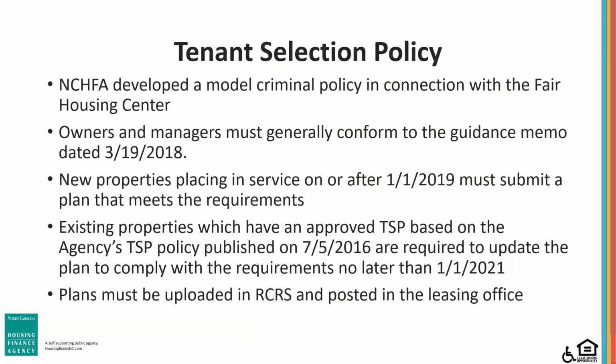The agency has developed a model criminal policy in connection with the Fair Housing Center. Owners and managers must generally conform to the guidance memo dated 3/19/2018 that's been uploaded in RCRS under announcements. New properties placed in service on or after January 1st, 2019 must submit the new plan that meets the requirements. Existing properties which have approved tenant selection plans based on the agency's tenant selection plan policy published on 7/5/2016 are required to update the plan to comply with the new requirements no later than January 1st, 2021.